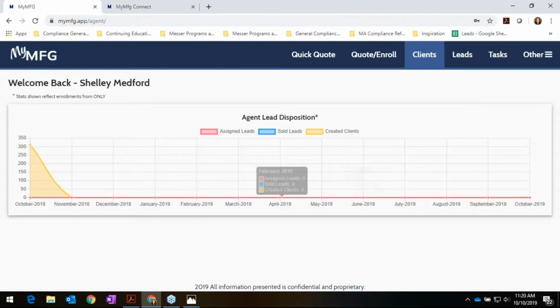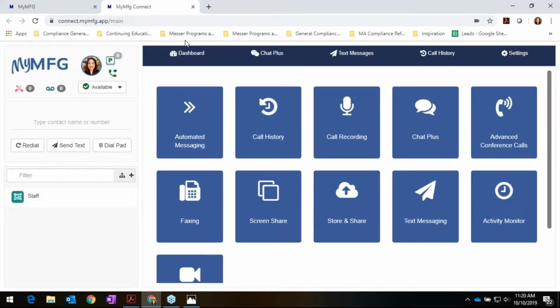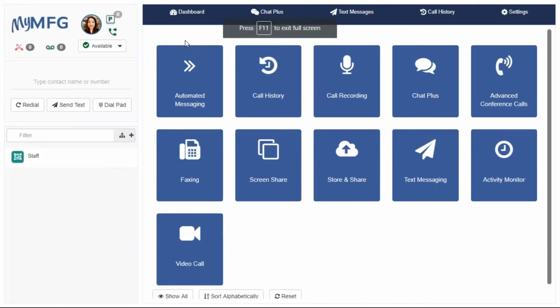So, dashboard, clients, click Connect. Okay, here we are. Are we still good on the screen, guys? You're seeing the Connect screen with a bunch of blue tiles? Perfect. Love your feedback. I need you guys to just whisper some good thoughts on all the technology here. You know how it is.